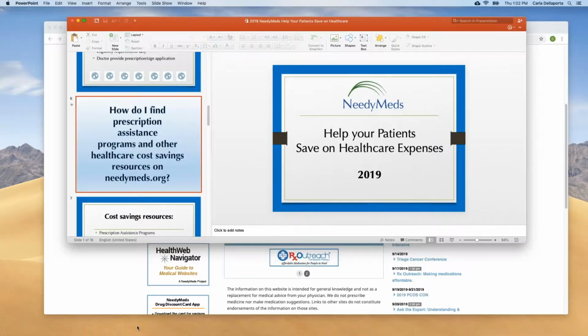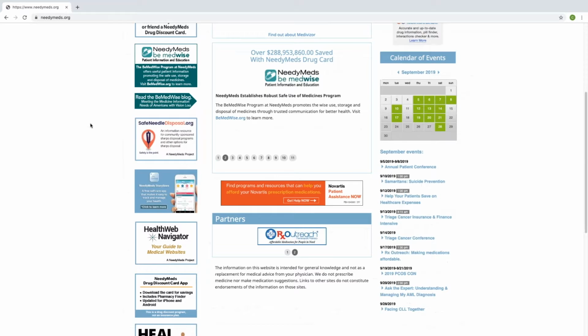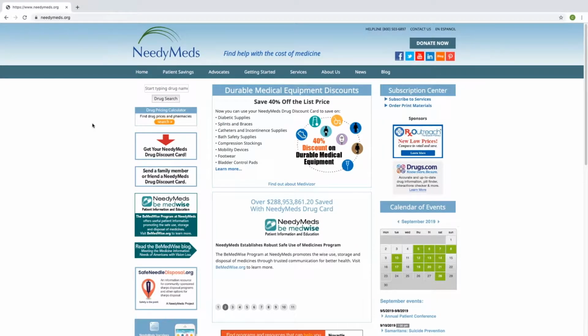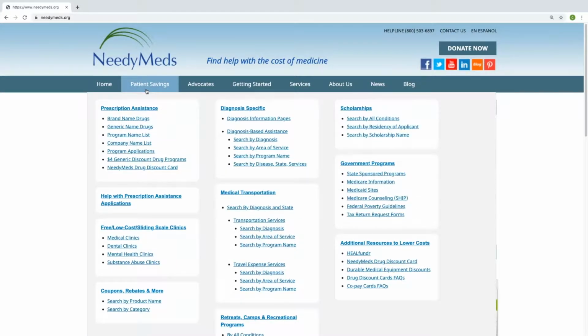So let me escape out of the PowerPoint and onto our live site so I can show you just that. What you're looking at now is the NeedyMeds homepage. Let me make it a bit larger so you can see it. And we're going to spend the bulk of today's presentation under this Patient Savings tab, where you can find all of our healthcare cost savings programs.